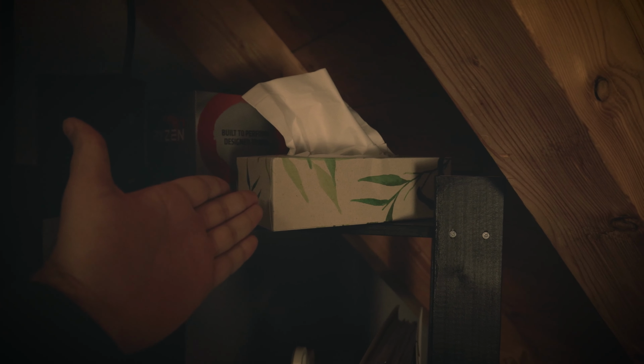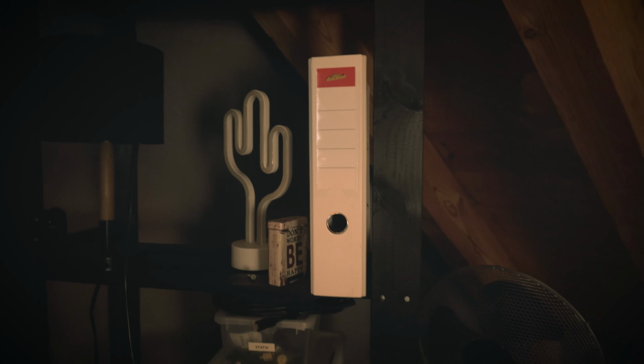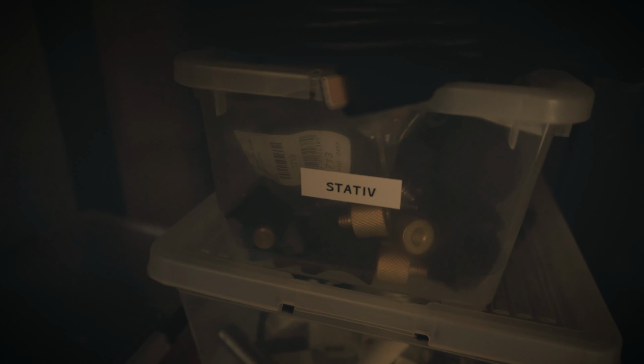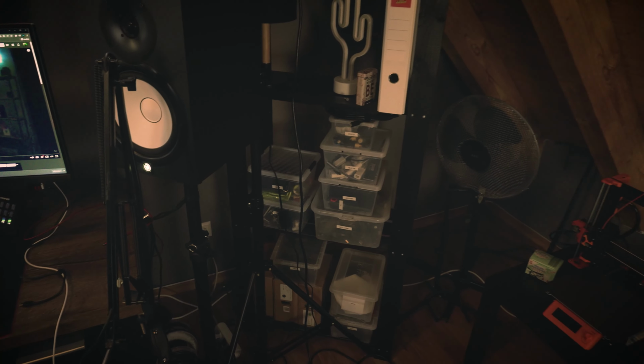Over here, what do we have over here? So we have some boxes, we have some tissues whenever I get lonely. Then I have a lamp. I don't think it's plugged in. No, it's not, of course not. Then we have a cactus and some paper stuff and storage boxes, a whole hell of a lot of them, because you need to stay organized. So we have some tripod stuff over here, and then we have adapters over here, and yeah, trying to keep things organized, because otherwise everything is just a mess and I have to search for things for hours and hours, and yeah, it helps.